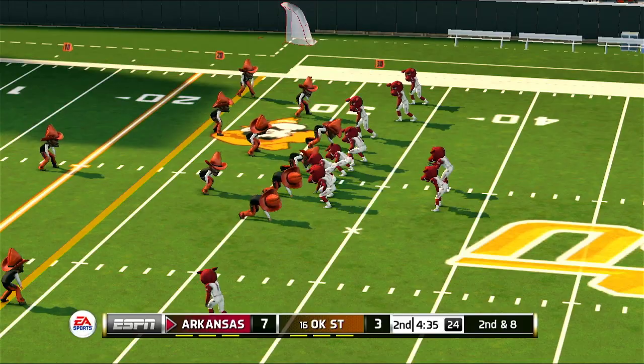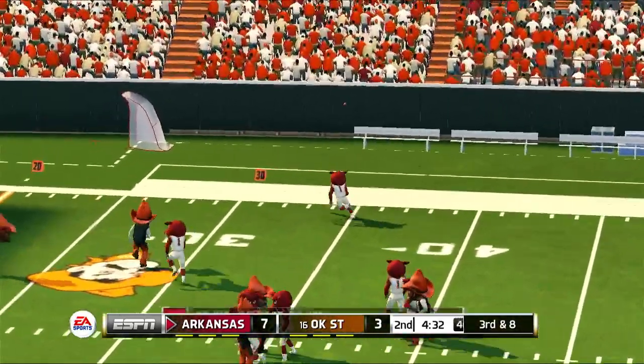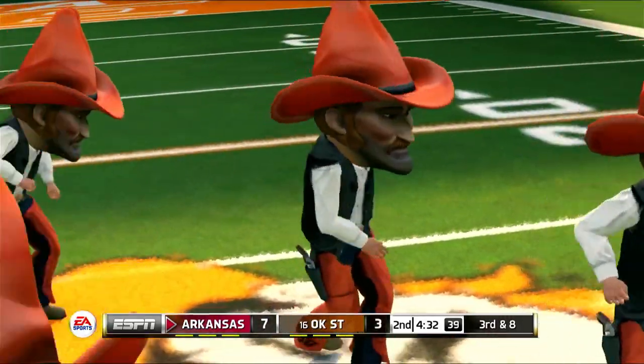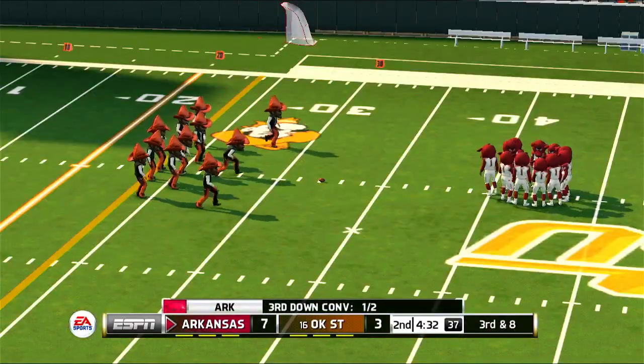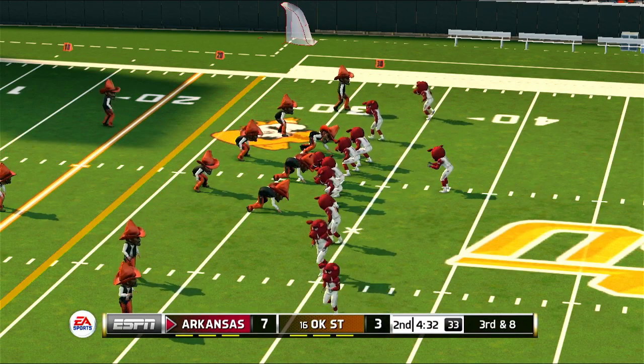Red two, green. Go! And he just gets rid of it. The defense got some pressure and forced a bad pass. I think they've been a little bit more aggressive here with their pass rush, and that time it paid off with an incompletion. Third down, and they need to get it to the 24.